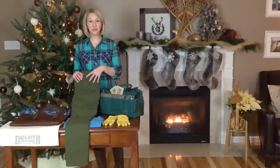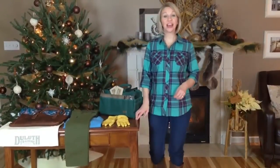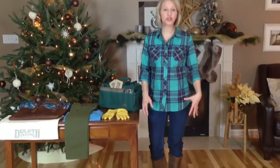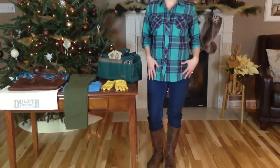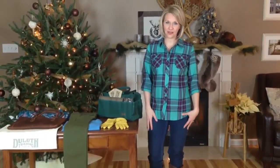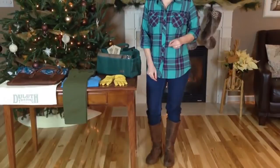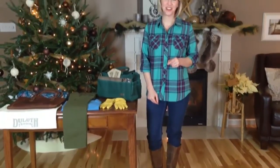Speaking of jeans, I'm wearing the Duluth Flex Slim Leg Jeans, along with the Andina leather tall boots. These are two of my favorite pieces. The jeans have a great modern fit, yet they don't gap at the waist or ride down. The leather tall boots are currently out of stock on the website, but I've emailed the folks at Duluth and hopefully they'll be restocked soon.